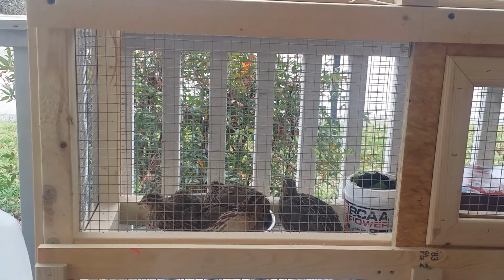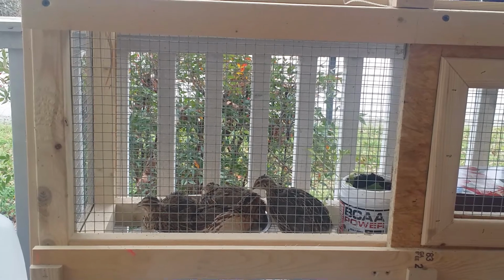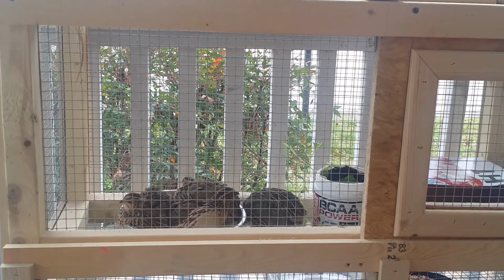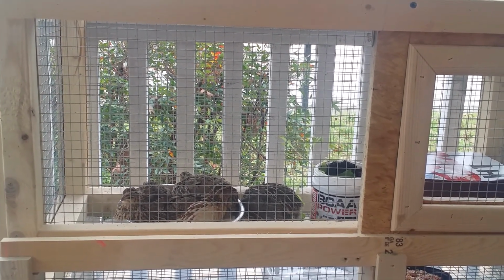So they're acting normal. I do plan on free ranging them in the future, not keeping them in this cage, because I just have a problem with them on that wire. I'd rather have them walking around in the grass, eating ants and pill bugs and stuff. But that's just me, to each their own.